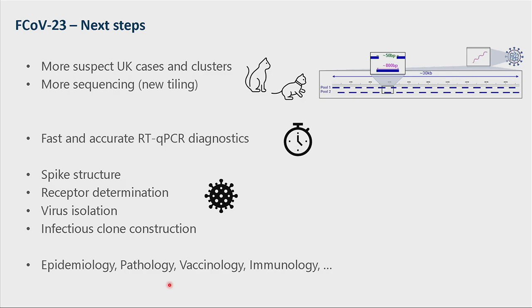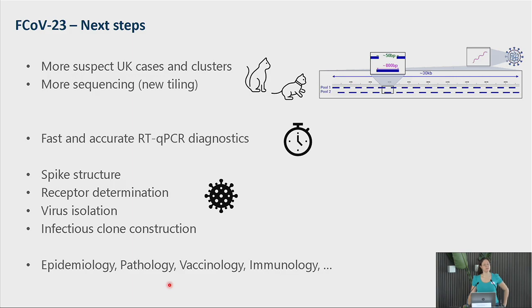So what are we doing? We are currently investigating more suspect UK cases, but we have also seen a potential increase of cases in Athens, so there's more to investigate, and we have two pretty confirmed cases from Bulgaria. So we're going northeast of Cyprus, reasonably direct flights, dog trade going on. So it's not out of this world that this is actually spreading.